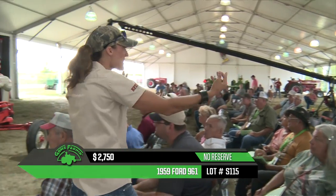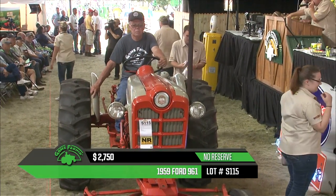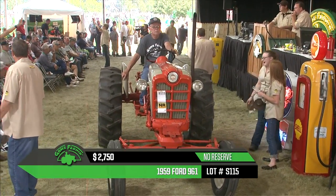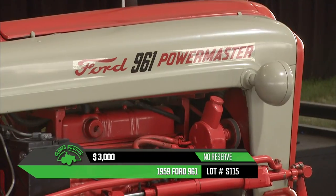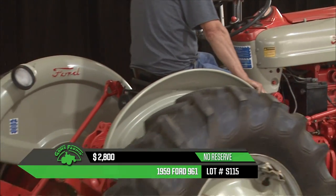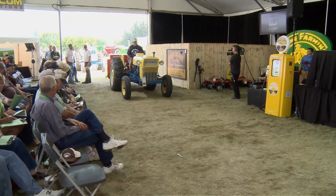And Kevin just got some movement on the other side. And as a little wind tunnel comes through, the auctioneer losing his sheets briefly, but not missing a beat. And moving right along, no reserve. $3,000 right now. $2,800 on that. That's a good price for that. Yeah, for that tractor, that was a great price.